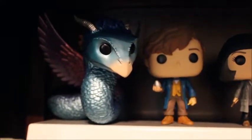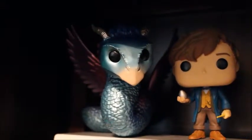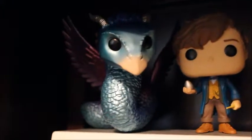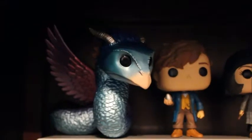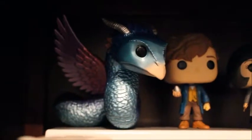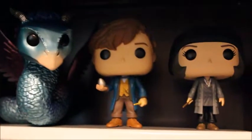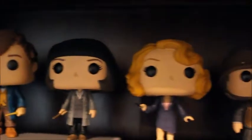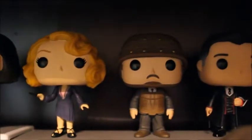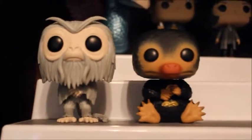I have all of my Fantastic Beasts, including my Akumi. I did purchase her, or him, I'm calling her, at the Tampa Bay Comic Con for $70. But I really, really wanted it, and the detail is just stunning. So there's that first. And then I have Newt Scamander with his egg and wand, Tina, Queenie, Jacob, Percival, the Demiguys, and the Niffler.